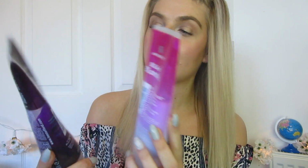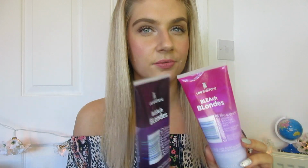To tone my blonde, I've got these two products which I've talked about in a favorites video before. It's the Lee Stafford Bleach Blondes range. So I've got their shampoo with Pro Blonde Complex for bleached or highlighted hair, and the matching conditioner, and they just claim to knock out brassy yellow tones. Now, I was reading reviews of these online, and I did notice that people who had lighter, more natural blonde hair didn't really enjoy this. I feel like this is better for people with very light to platinum blonde hair. I feel like the toning just works a little bit better.